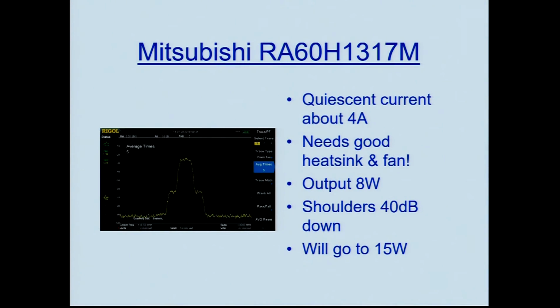And here is the amplifier running at 8 watts. Now bear in mind, this is a 60-watt amplifier. This is running at 8 watts. The shoulders are about 40 dBs down, which is a nice level to run at. It's about as much power as you're likely to need for 2 meters with the present ERP limit.